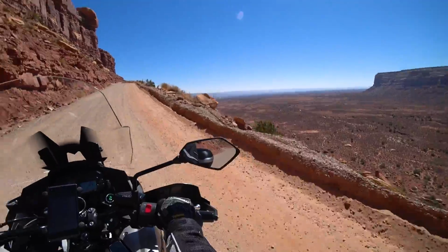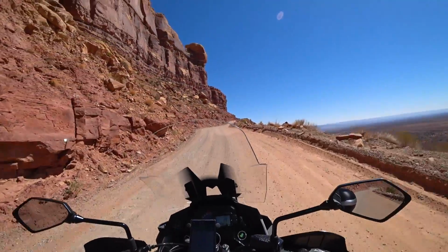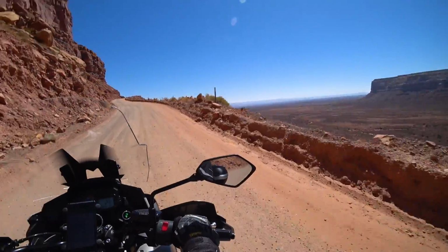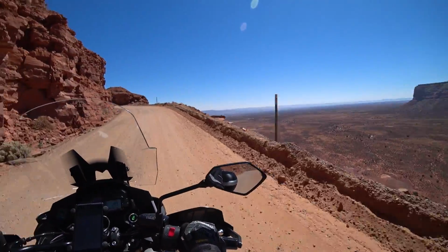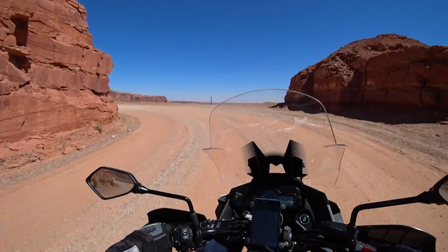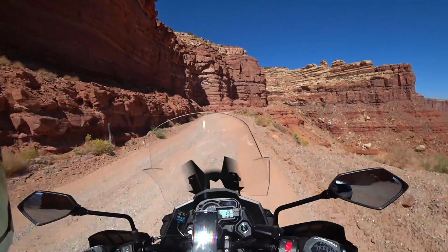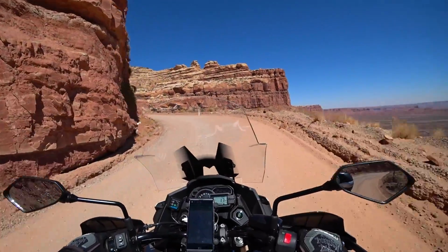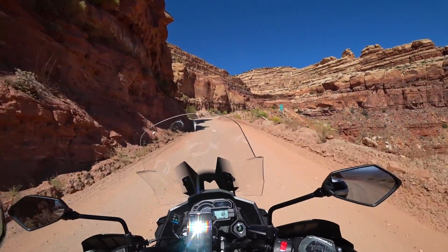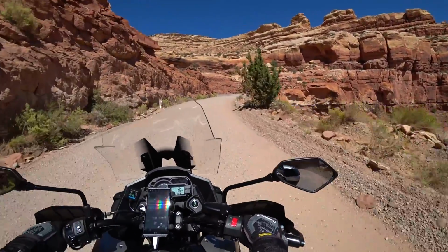It's amazing how quick you can gain altitude. Looks like we're really high, but we're not even 300 or 400 feet off the ground. Off the valley there. What a view. Low and slow. Shoot, the Mighty Versys is taking this thing on in second gear. Come on.